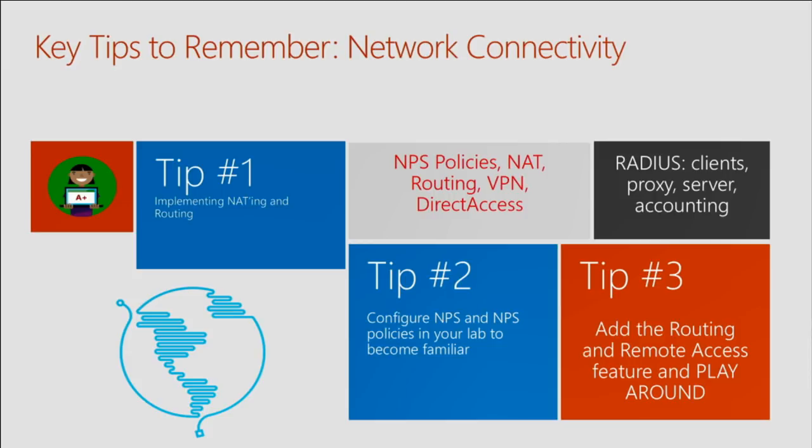This stuff you need to build a lab. Either you build a lab or you go onto TechNet and find out if they've got a lab. I don't know if they've got a TechNet lab for this one, but you'll be unlikely to get the knowledge you need and the hands-on experience without building a lab for this sort of stuff. And as it says, just play around.